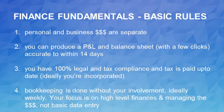We just talked about the profit and loss and the balance sheet. Being 100% legal and tax compliant. This is a funny one because we're in Asia, we're traveling, we're not at home, and a number of people I talk to are like, they're not going to get me, so that's fine. I'll just leave those debts. I'll just leave my tax returns for 5 years.